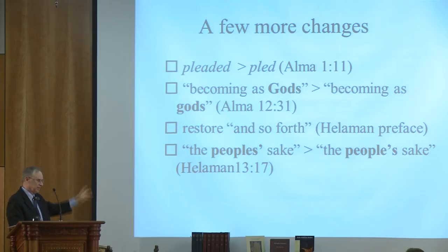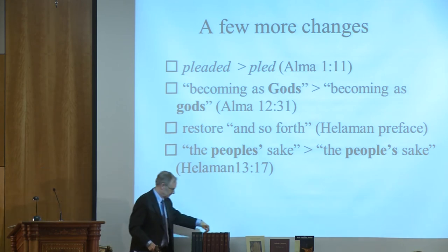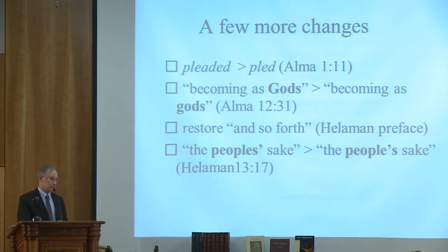By the way, all of these are discussed in the analysis of textual variants. But they came out in 2004. They did not come out in 2013. Okay? Restore and so forth in the Helaman preface at the end. It was originally et cetera, and the critical text has et cetera, but they've been replacing et cetera because you might not know what it means. And then the people's sake is in the plural, and they change it to the singular, which is correct because people is never used as peoples in the plural in the Book of Mormon. It's always in the singular. And it probably in context should be singular.